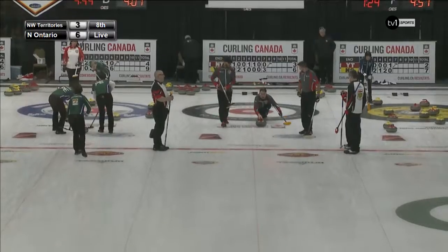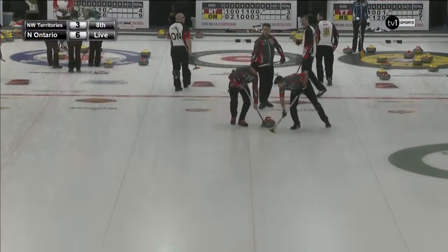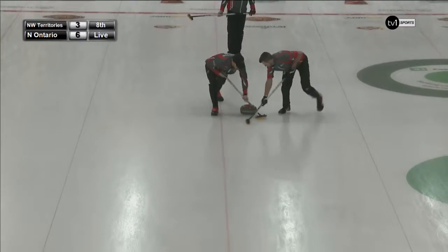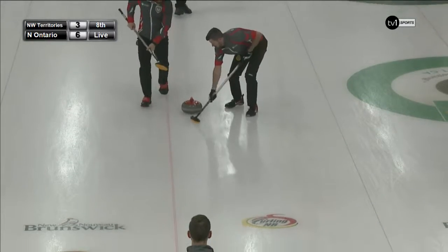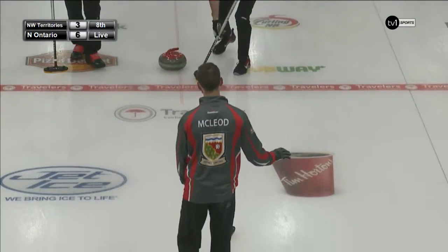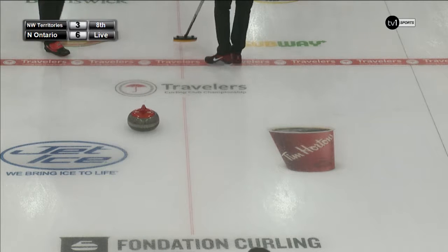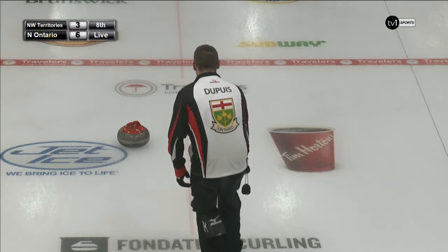Quite a spread in the time. We got 3:50 for Northwest Territories to the 8 minutes and 28 seconds for Ontario. As we said, it's obviously not going to be a factor, but on sheet F, they're in the 7th end, and Team Yukon has only a minute and 29 seconds left, so we'll see how that rolls out.